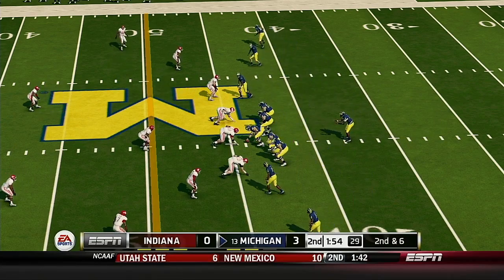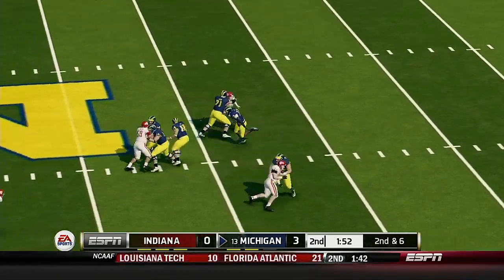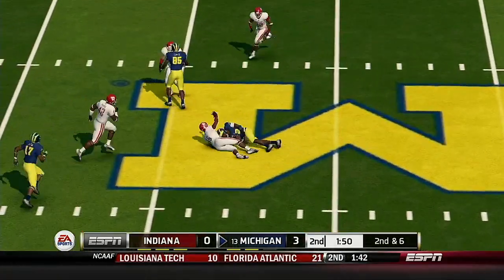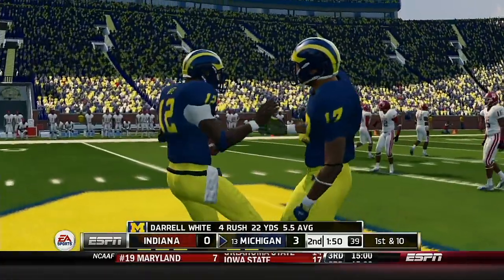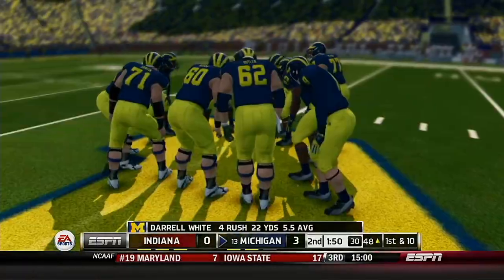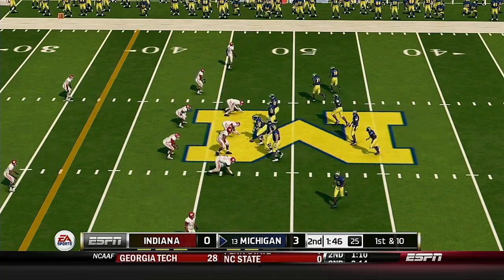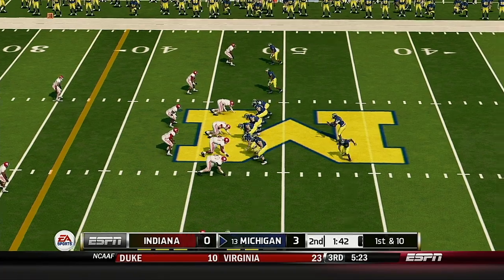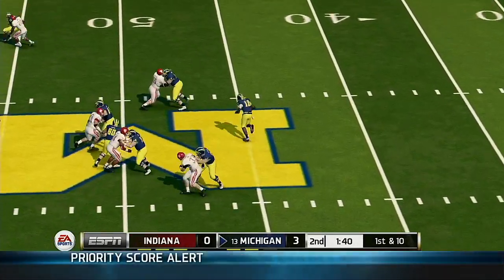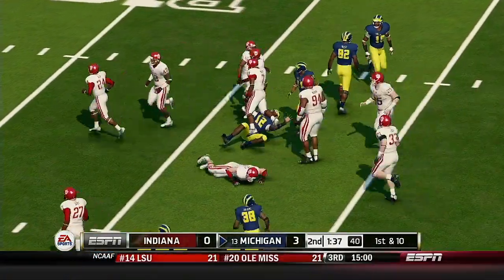So an empty backfield with 5 wide receivers. Now he's scrambling. He's brought down in the open field. From the 48-yard line, it's first down. He's on the run. Runs with it, and he's got room. Slides down.